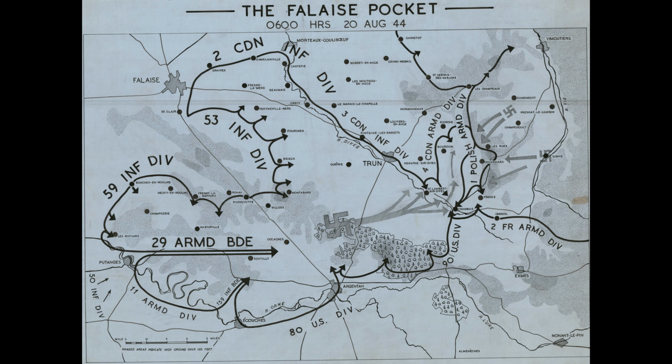Here's a map showing the situation in the Falaise Pocket on the morning of August 20th, 1944. Broadly speaking, British troops are coming in from the west, French and US troops are coming in from the south, Canadians moved in a southeasterly direction towards Falaise and Trun, while Poles are on the extreme of the flank, trying to close the last little bits of the gap and hold off German counterattacks to keep it open. The arrow indicates where the Moissy Ford is in relation to both Chambois and the other fighting going on in the area at the time.